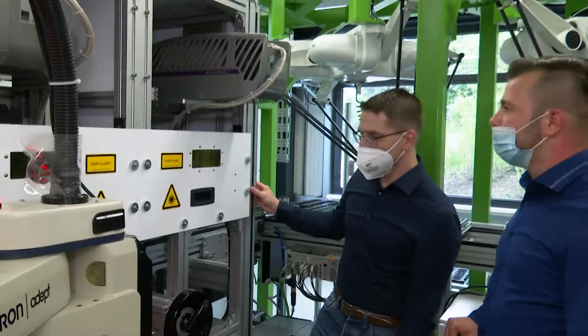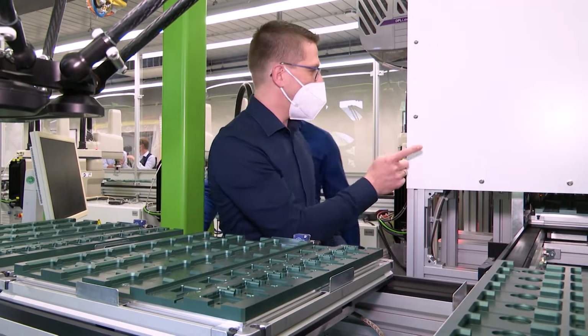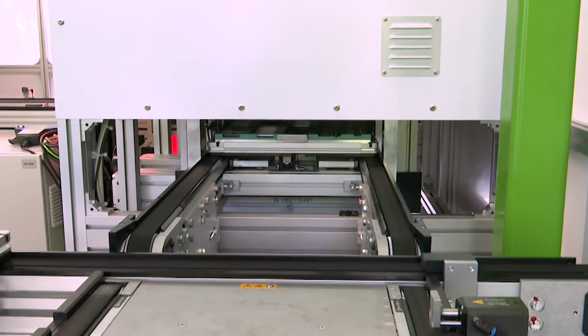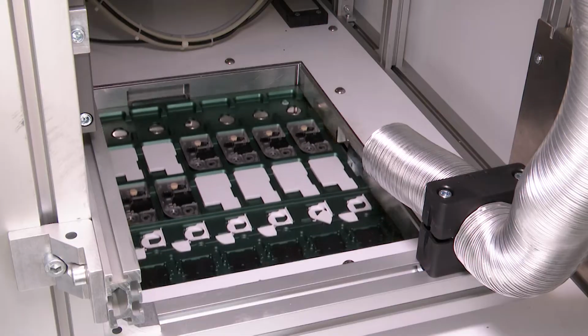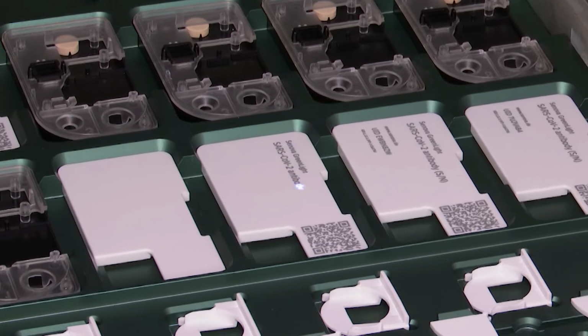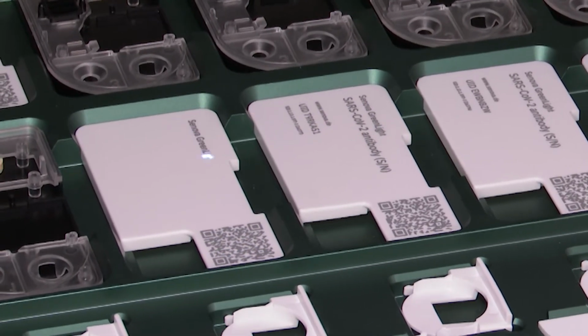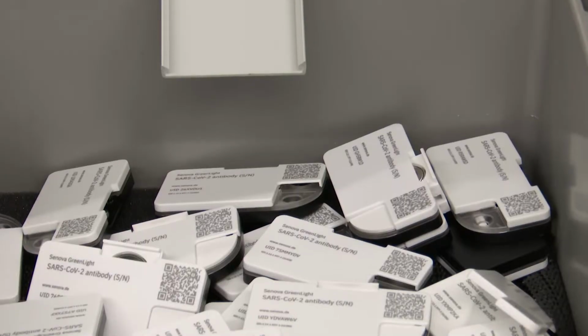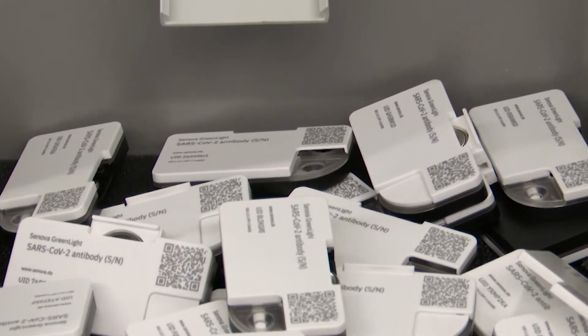Accordingly, these tests have to be labeled rapidly with text and an individual QR code, which is then later assigned to each individual test in the mobile app. The challenge in this case was to achieve high contrast marking in as little time as possible. To do this, we conducted various tests with colleagues and then evaluated the laser that was best suited for this marking task. Currently, Senova GreenLight's lateral flow Covid-19 antibody tests are in production at the facility, but other tests are planned to follow. We're looking forward to future developments on this platform.